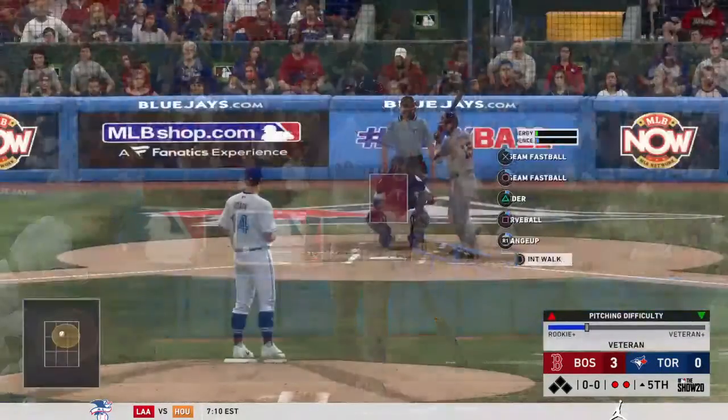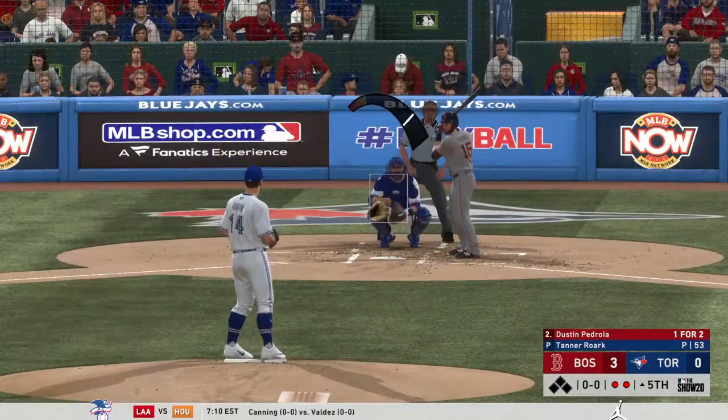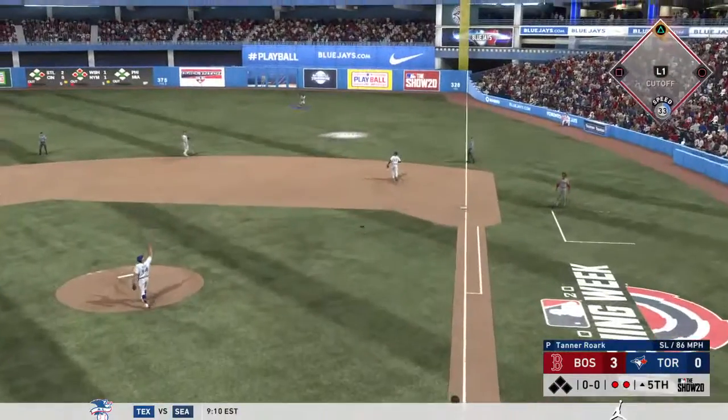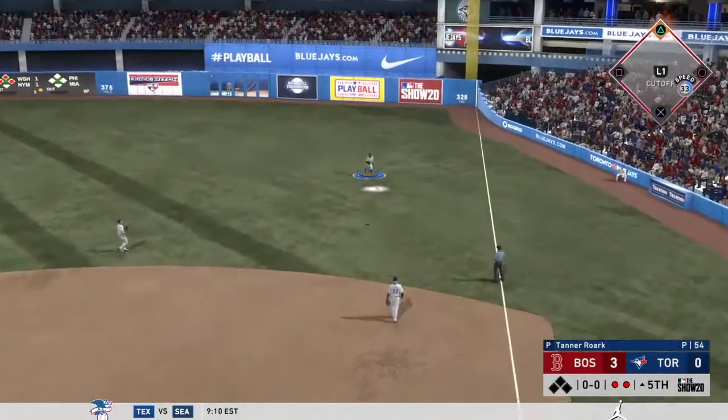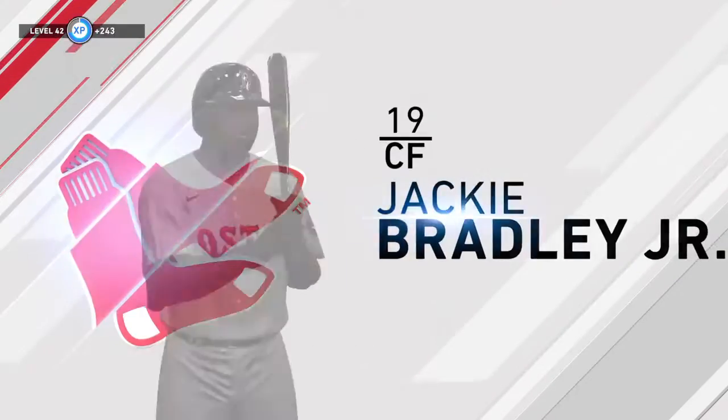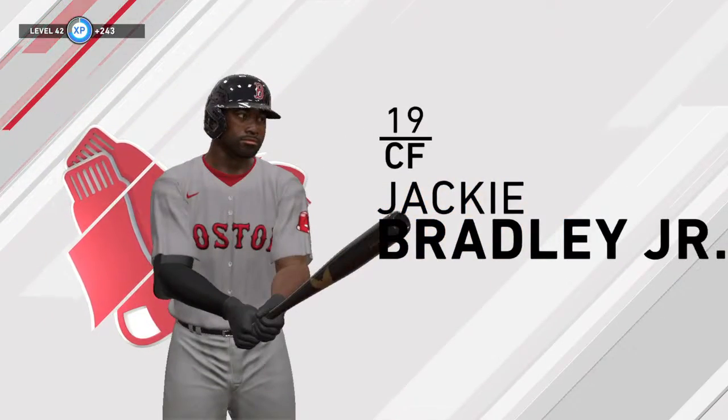Now batting, second base. So bases are empty here with 2 gone, and that'll bring up the former MVP second baseman Dustin Pedroia. Davis moving in. Long run, but he gets there to track this one down, and a very nicely recorded out number 3.